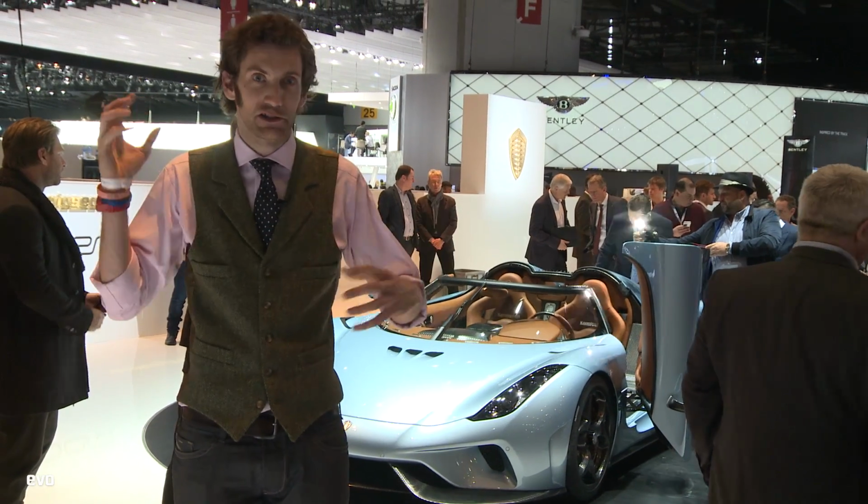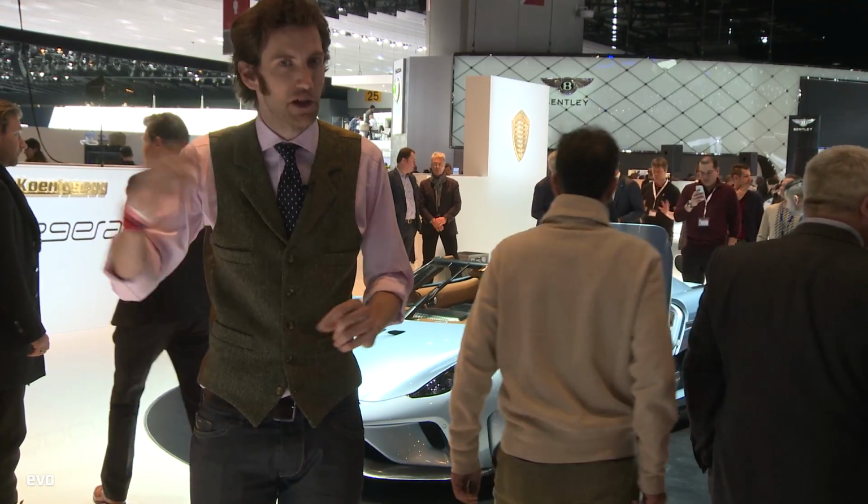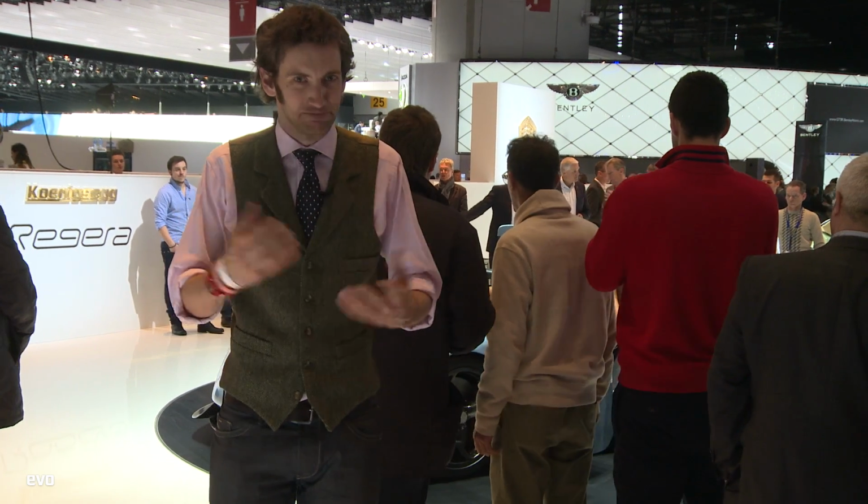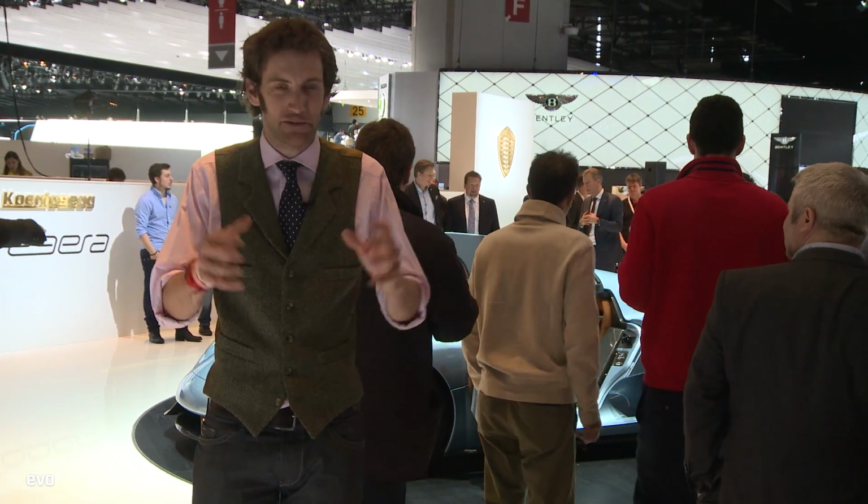The stand has been buzzing all the time. We've been here with other people from other manufacturers, you notice them coming across to have a look and almost grudgingly really enjoying the tech and the stuff that they do.